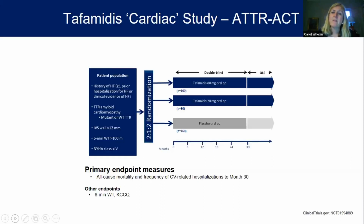Patients were randomized to receive tafamidis 80 milligrams orally or 20 milligrams orally, and the 20 milligram dose had been what had been used in the peripheral neuropathy trial, and that was compared with placebo. The primary endpoint, so what the researchers were trying to determine whether this would happen or not, was whether the tafamidis would have an impact on all-cause mortality, so dying for any reason, or the frequency of cardiovascular-related hospitalizations within just under 3 years.